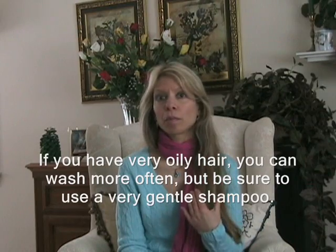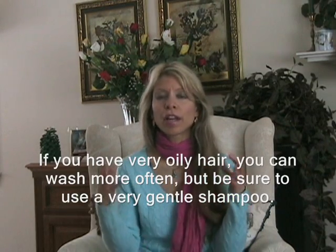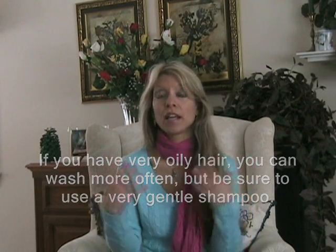First of all, don't shampoo your hair too often. Those of you with curly hair should really try to limit your shampooing and washing your hair to once a week. Now in between, you can rinse your hair and use a moisturizer or conditioner on the ends to keep it nice and soft and manageable, but shampooing it too much is just going to create dried out frizzy hair.